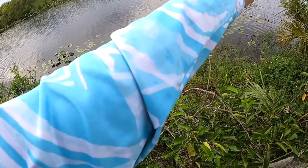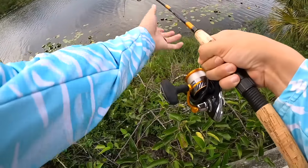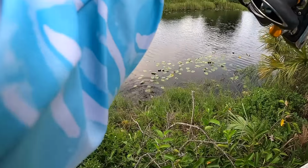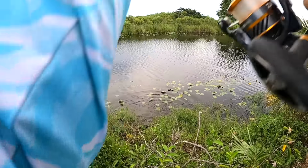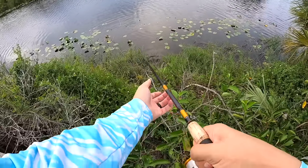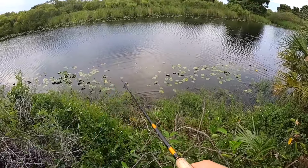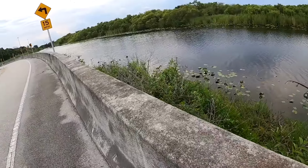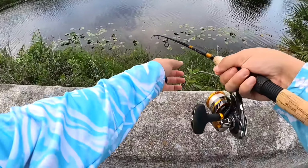Oh no. That's not what we want. We caught an Everglades turtle. Oh, stuff is eating around here. I don't know how I'm supposed to... Freaking turtle, man. Come on, hurry up before this gator eats you. Could have sworn I was snagged, and it just started moving.